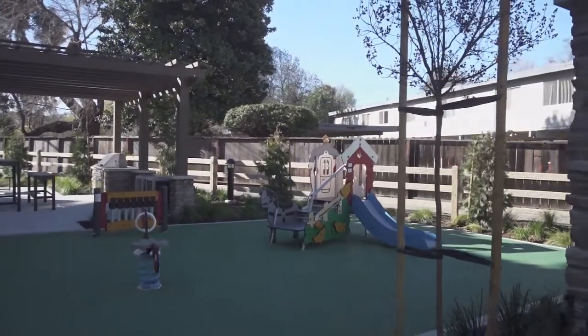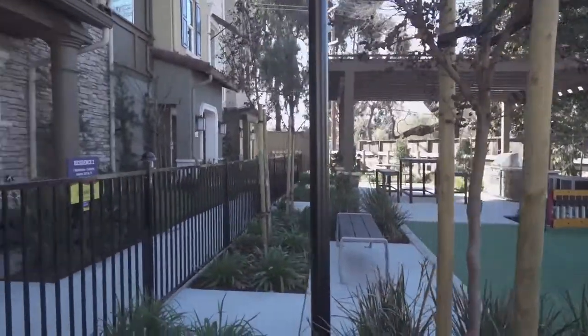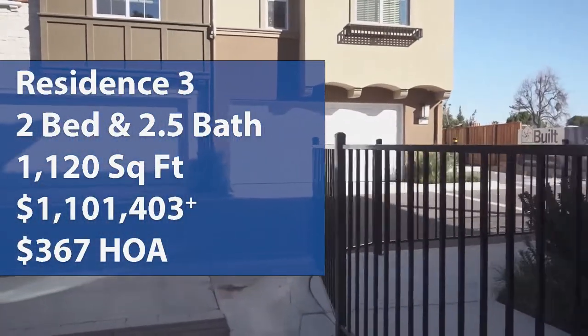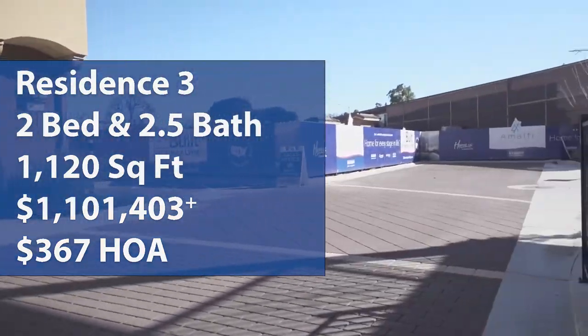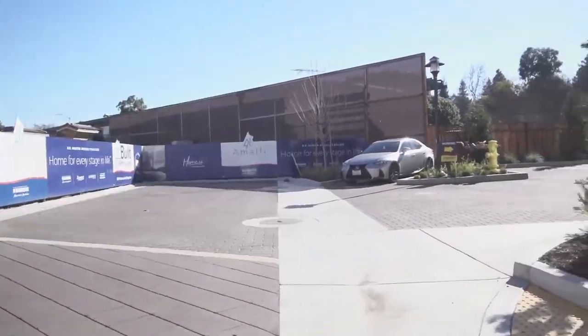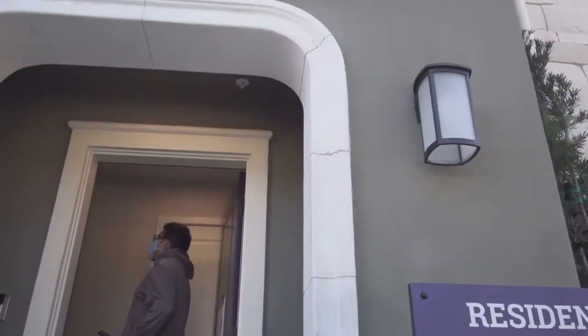We're here in Mountain View, California, taking a look at the Amalfi community by D.R. Horton. We're going to take a look at their Residence 3. It is a 2-bedroom, 2.5-bath, 1,120 square feet with a starting price of $1,101,000 and an HOA of $367 per month. If you're interested in real estate, looking for homes in Mountain View, or just need more interior design ideas, come on this tour with us. Let's go.